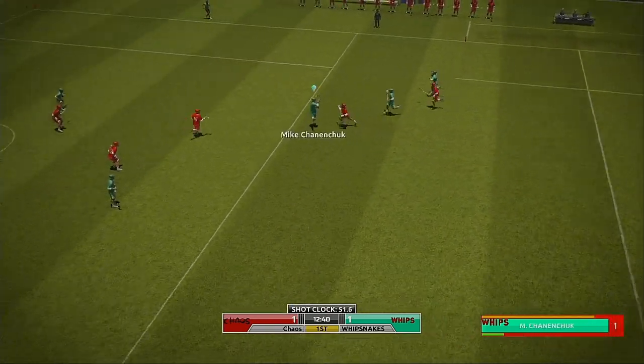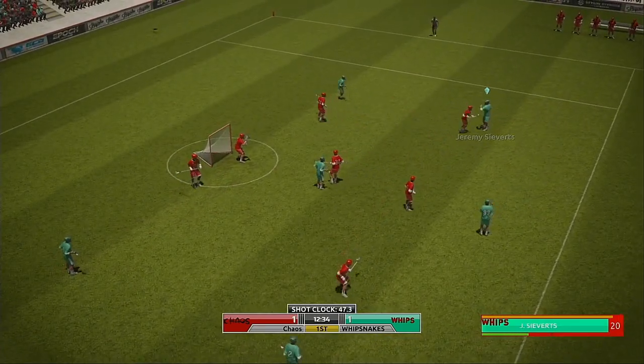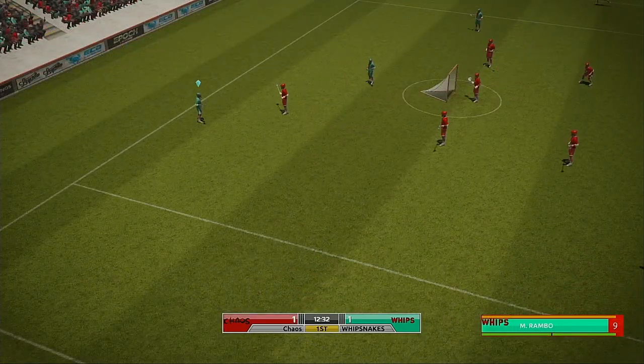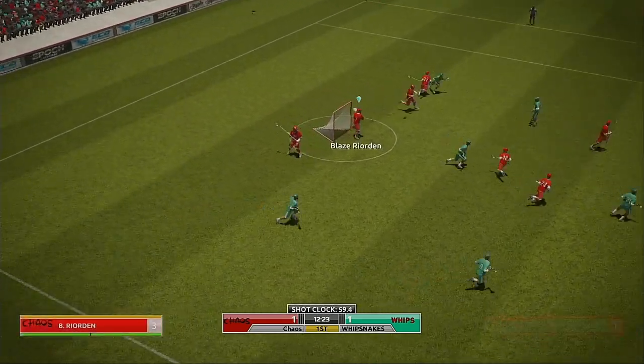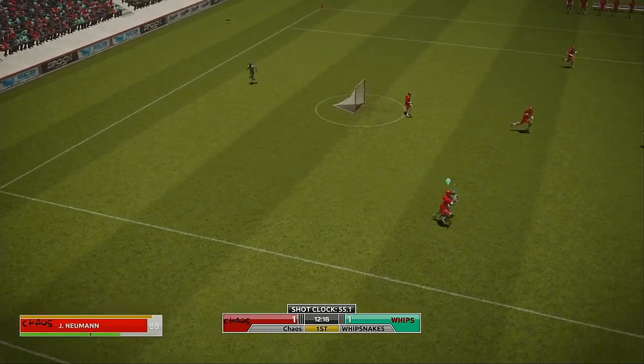20. Ball side left. 20 has time. Flies over the top. 2. Ball top center. Drops the hammer. Clear. He is on point in goal today.